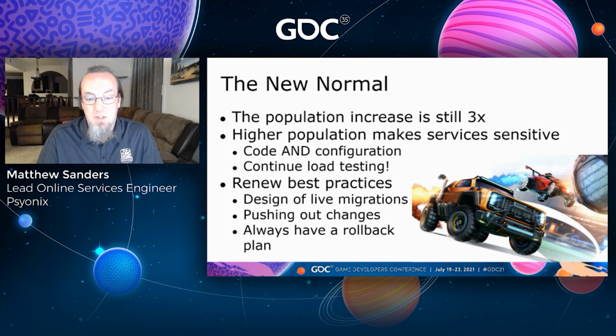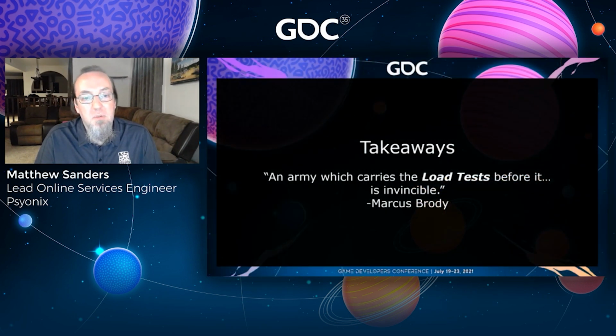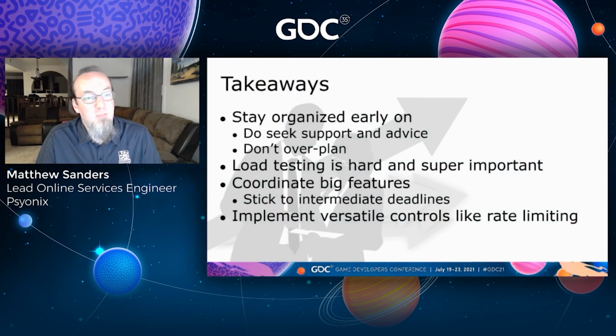Finally, we've renewed our diligence in following best practices for designing live migrations, promoting code, and always having a rollback plan. This concludes our look at the launch, so let's wrap up. Takeaways. What do I think you should take away from this talk? These are my picks for takeaways.